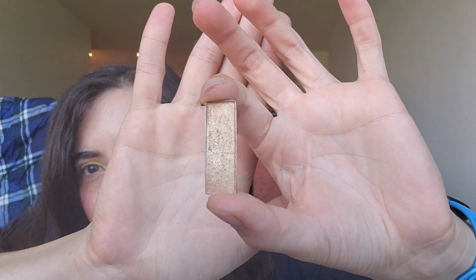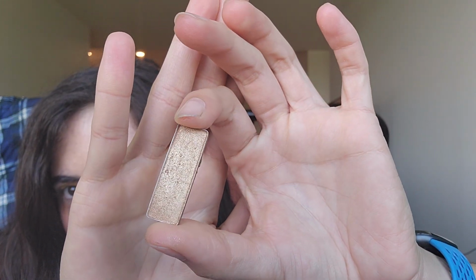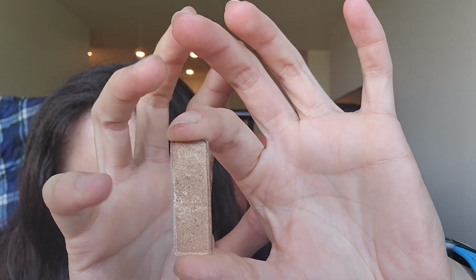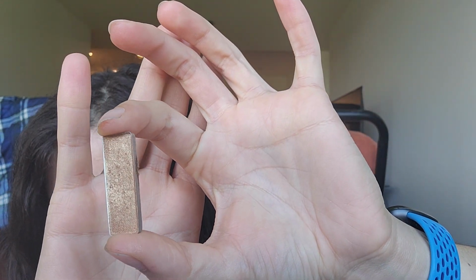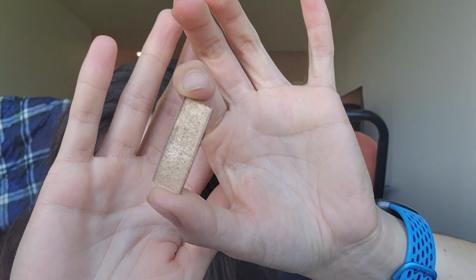Then we have another Urban Decay shadow. This one is Half Baked. My goal originally was to hit pan, and I mean, I have a dip, but I had to change this to 5 uses because I knew I wasn't going to hit pan. So I did hit that goal.